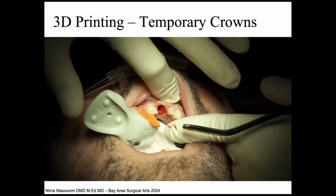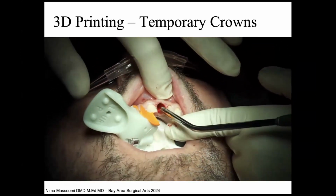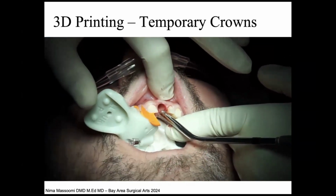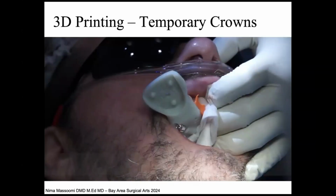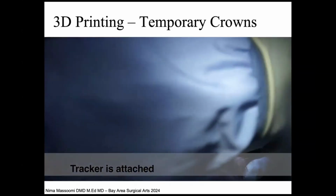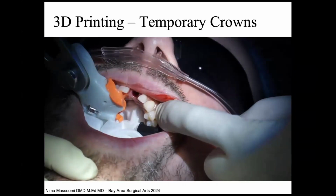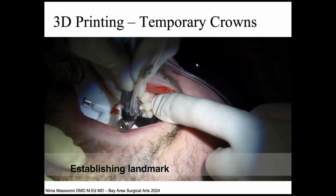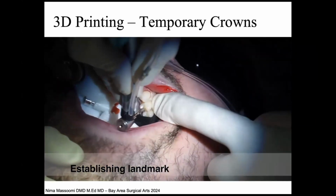And again, I don't move that fast. This video is sped up a little bit. We try to remove any of the granulation tissue, with Paradex, normal saline, whatever you can, to cleanse the wound. And then this is where I'm making a tunneling area for the grafting that's going to come later on. This is where we attach the tracking arm from Yomi. And this is us now telling Yomi, hey, this is where we're at. I'm in the distal pit of this tooth.